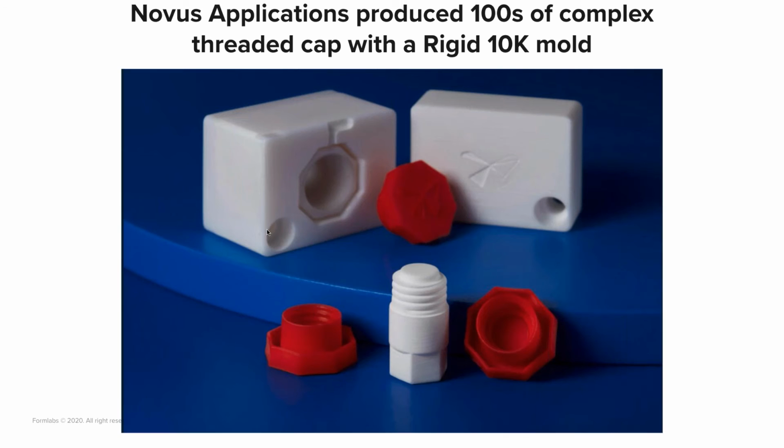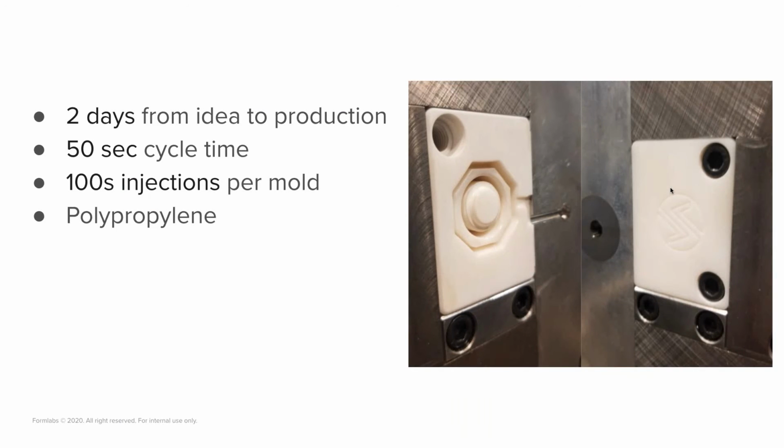For a 3D printed mold, you can have mold breakage much more easily with this kind of geometry. And he actually managed to do a series of hundreds of parts with 50-second cycle time, also injecting polypropylene. So you can also see that he was printing the main design in the printed material and placing the mold inside the metallic frame.